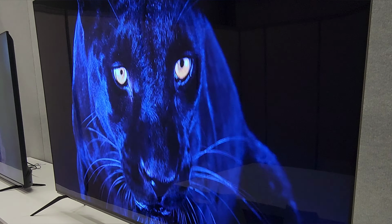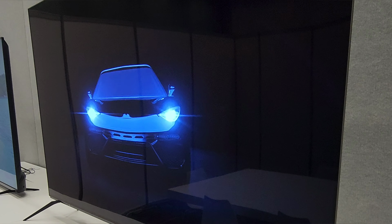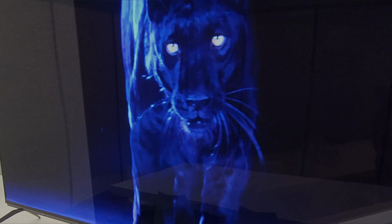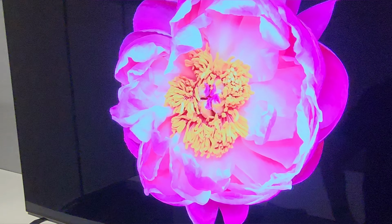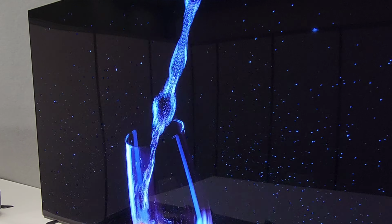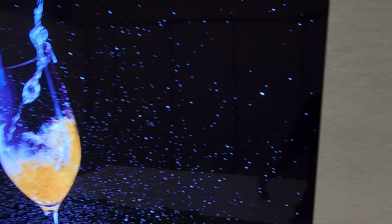All right, guys, here we are looking at the Sharp AQUOS OLED, 65 inches, comes in two sizes, 55 and 65. I believe it's a WRGB OLED, though Sharp does have a QD OLED variant. Last year, we were supposed to get our hands on the AQUOS right after I reviewed the Sharp XLED, Mini LED.